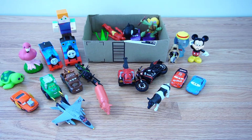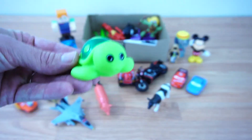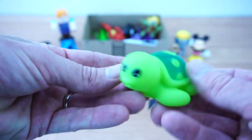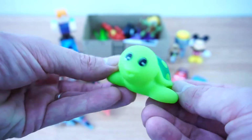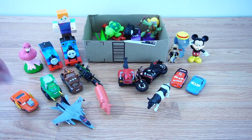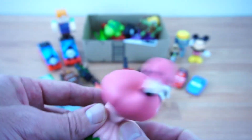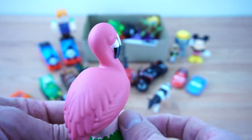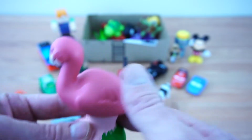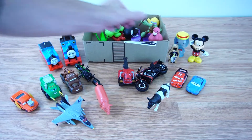Okay, who's next? Oh, looks like we have a sea turtle. There's our favorite sea turtle. Okay. Alright, he's gonna go join his buddies. Alright, who's next? Looks like we have a pink flamingo. Alright, let's put our flamingo in the box.